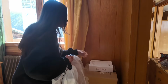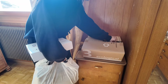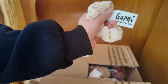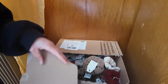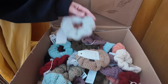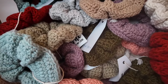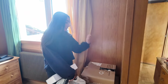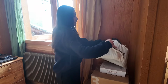Then here I have the box where I keep the scrunchies by Garni. They are handmade. I crochet them, and they have a lot of colors here. I keep them here because I will send them to the shop to sell them here in Switzerland.